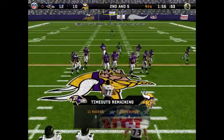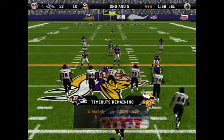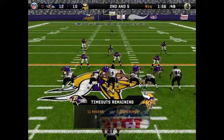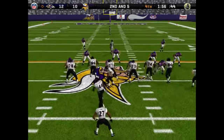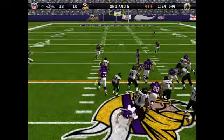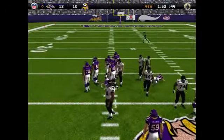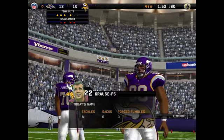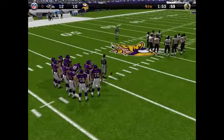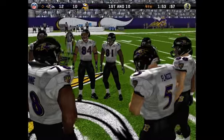Second and 5 coming up here. Ball on the 50-yard line. Play hard and fast, baby. Check it. Out of the I formation. Hand it off. Prouse is there on the stop at the 41. The visiting team are handling the defense right now. They haven't even had a third down in this drive.